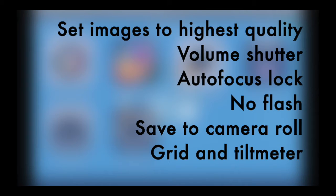You'll need to turn on the volume shutter, and you'll also need to turn on the autofocus lock to prevent the camera from changing focus as you turn pages. You should also turn off the flash and make sure files are saved to the camera roll. You should also turn on the grid and the tiltmeter.